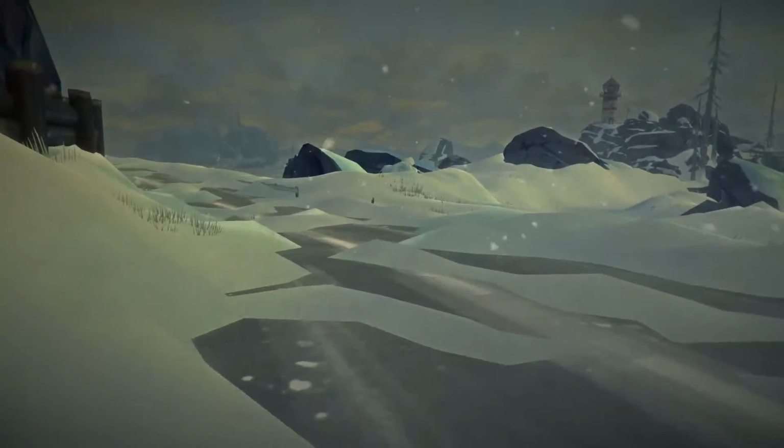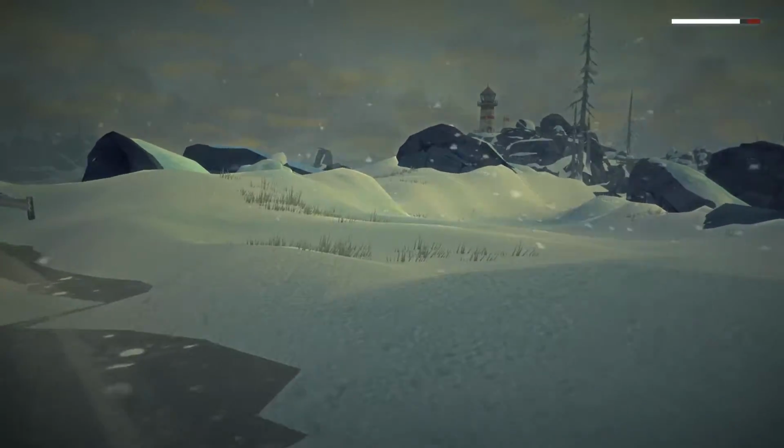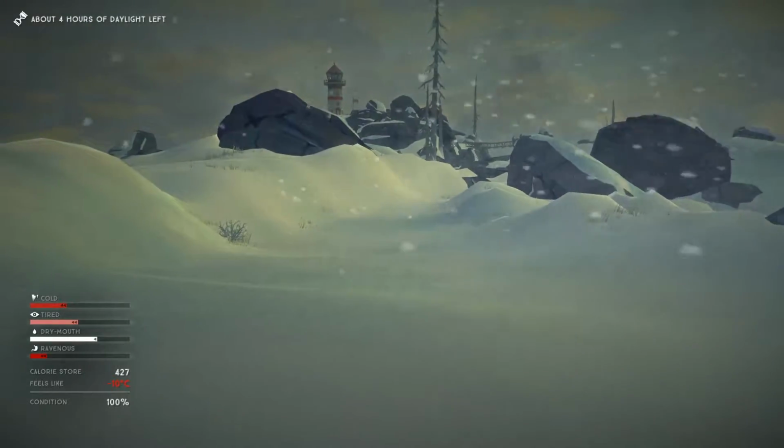I thought that was some sort of strange miniature fox or wolf then. That was a bit surreal. But no, just a rabbit.